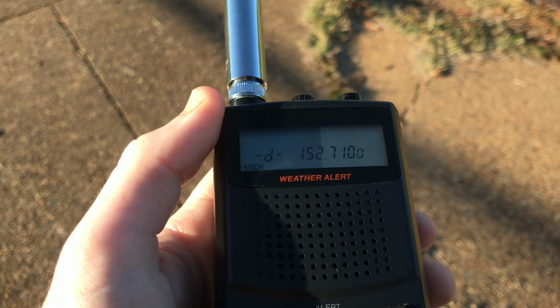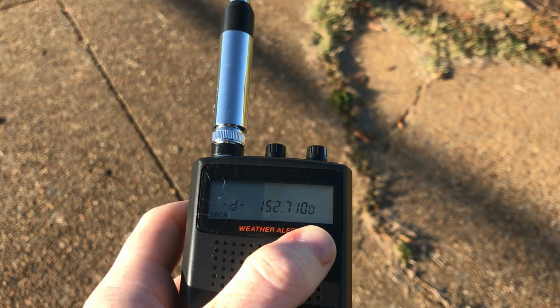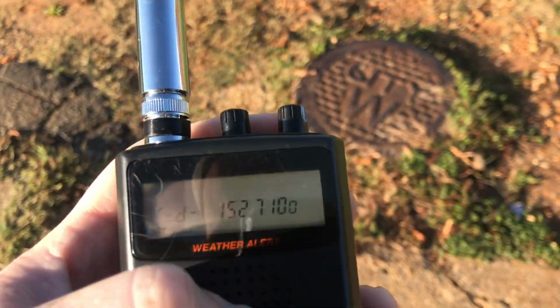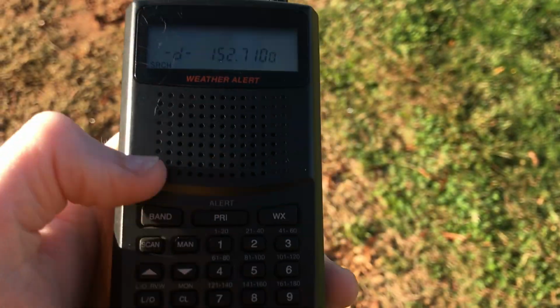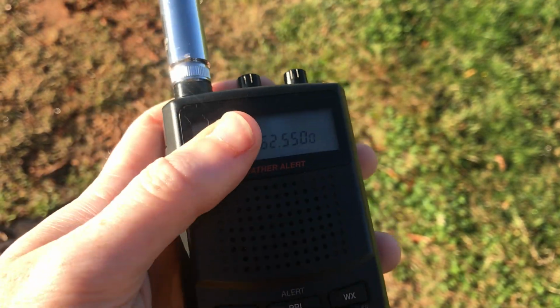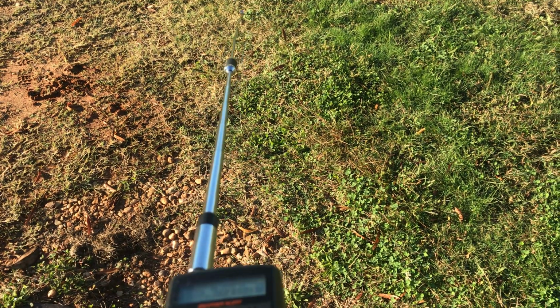This is a 152.7125, which this can't do because it's only 5 kilohertz steps. Is a STARS control channel. So I use those, and I use the other. Those are also down.